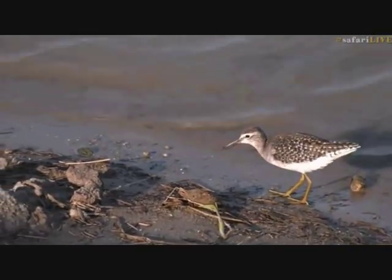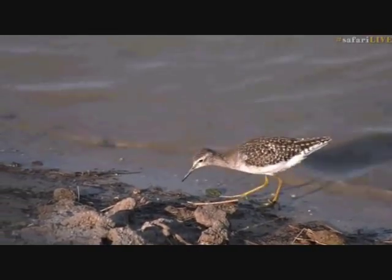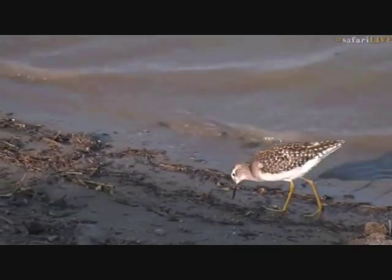I'm only at 300 birds for the year, and I really want to push that up closer to 400 in the next couple of months. You can see probing down in there, trying to get at little bits of little insects, and also notice the yellow color to the legs.